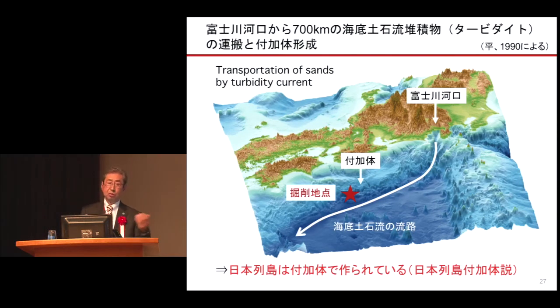And then where does the river start? It turns out that everything is sedimented from one river, the Fuji River, at the estuary of Mount Fuji. It traveled 700 kilometers, and this is a mudslide type of flow. A river like the Fuji River, because it is dense, doesn't scatter to the surrounding area. Because it is a steep river, the sand will gush into the ocean.